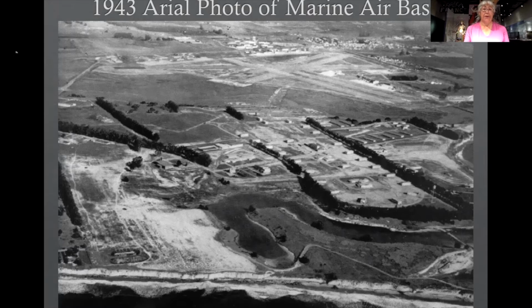Basically, their business was flying aircraft from this field. At the peak, it housed about 500 officers, 3,100 enlisted men and women, and 440 women Marines. There were a total of 24 squadrons that were at the base.